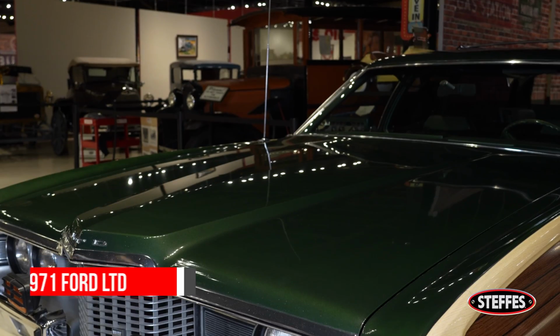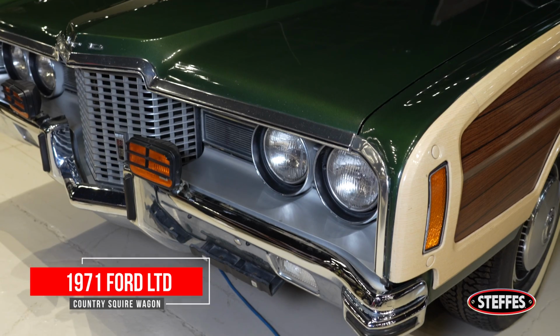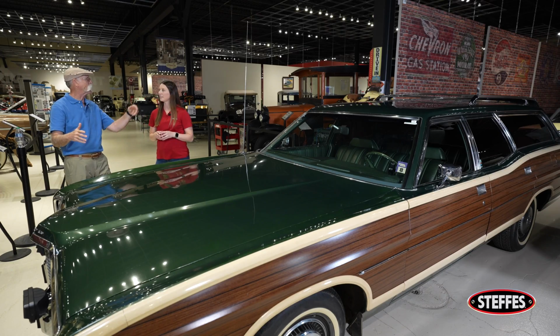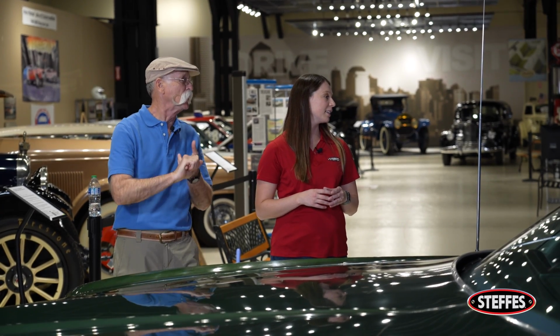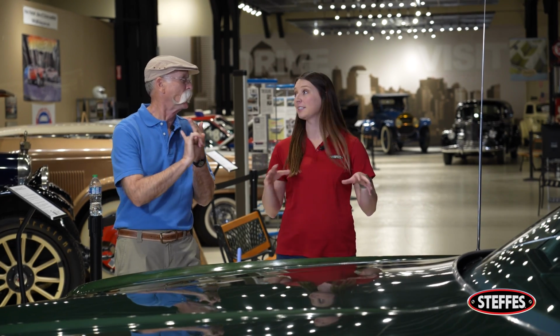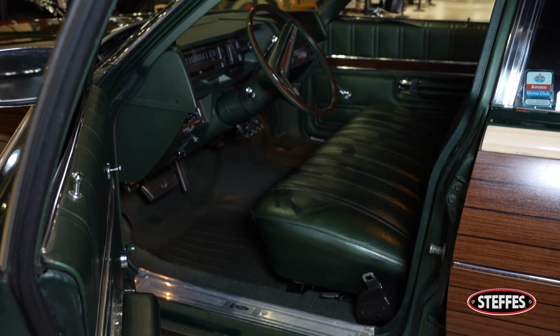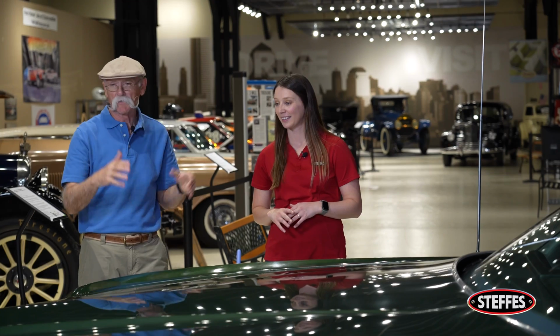This is a 1971 LTD Country Squire Wagon, you know, family truckster basically. But it's just in such amazing shape. This thing has only got about 30,000 miles on it. I think it was bought out of Omaha, but it's got stickers on it from Estes Park, Colorado, and Disneyland in Anaheim, and it has been to some unique places. You can't put much more green in a car than this. I like green cars, but a green interior, a green paint job and everything.